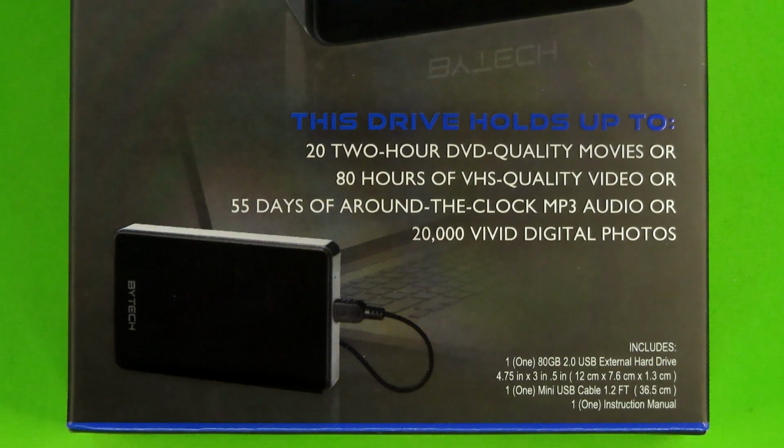Why not just say 40 hours of DVD quality video? I don't know. Then they decided to go even further by saying you can fit 55 days of around-the-clock MP3 audio. Though, admittedly, that does fit on the packaging better by keeping it down to 2 digits as opposed to saying 1,320 hours of music. But at the same time, they throw that out the window by saying you can fit 20,000 vivid digital photos on here.